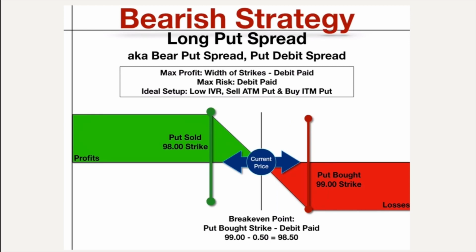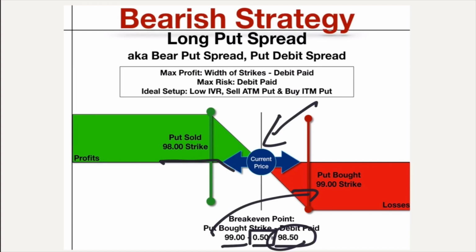Now the break-even point on this is the put strike that you're buying. You're buying the 99, and you're going to take away the debit paid. So it's 99, which is our put strike here, minus 50 cents, the debit paid, makes our break-even point 98.50. So here is 98.50, which is midway in between these two.